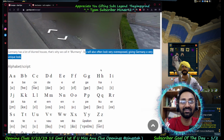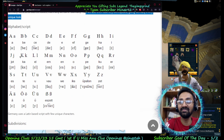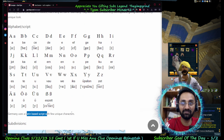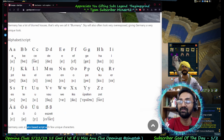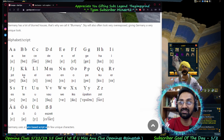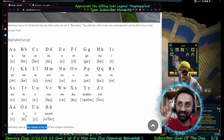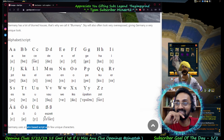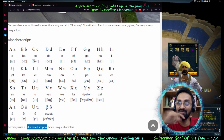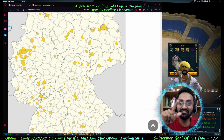All right. Alphabet. Germany uses a Latin-based script with few unique characters. Okay. A B C D. E G H. Jot for J. Ka, M, N, P. Upsilon for Y. Okay. Zet. If it has little dots on the O or the accent, oh, that B sign. Okay. All right. So this is all the coverage, all these little areas.